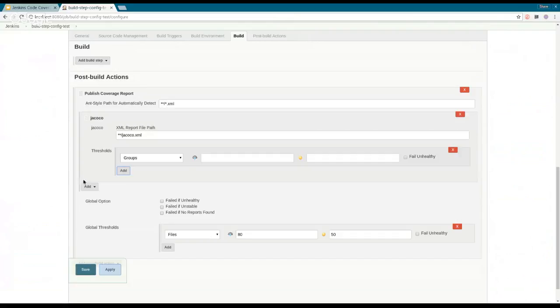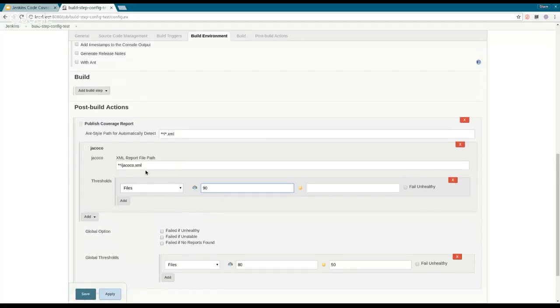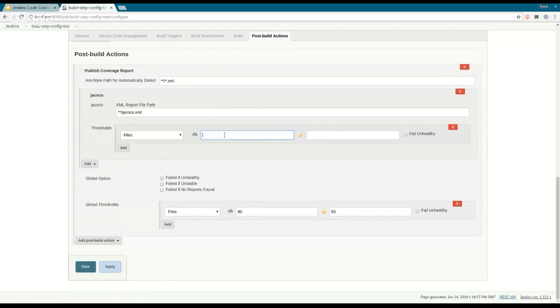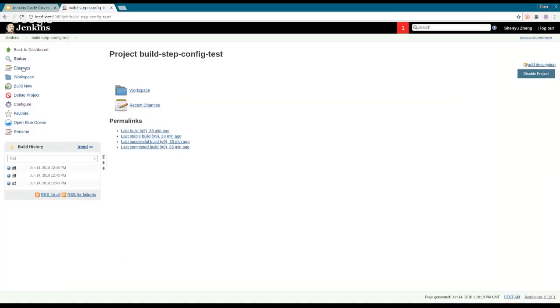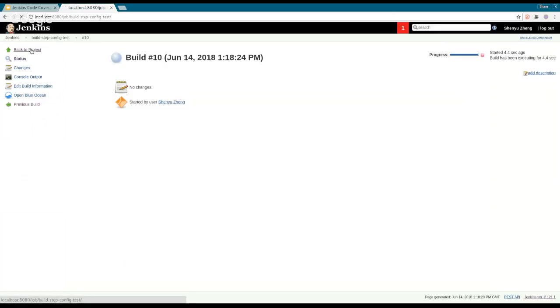For example, we can specify the threshold for files as 18. We can specify the health threshold to 18 for all failed metrics. But we can set JaCoCo to 19 like that. It can make the whole threshold mechanism more flexible. So we can save this configuration and start to build it. Okay, it will take some time.